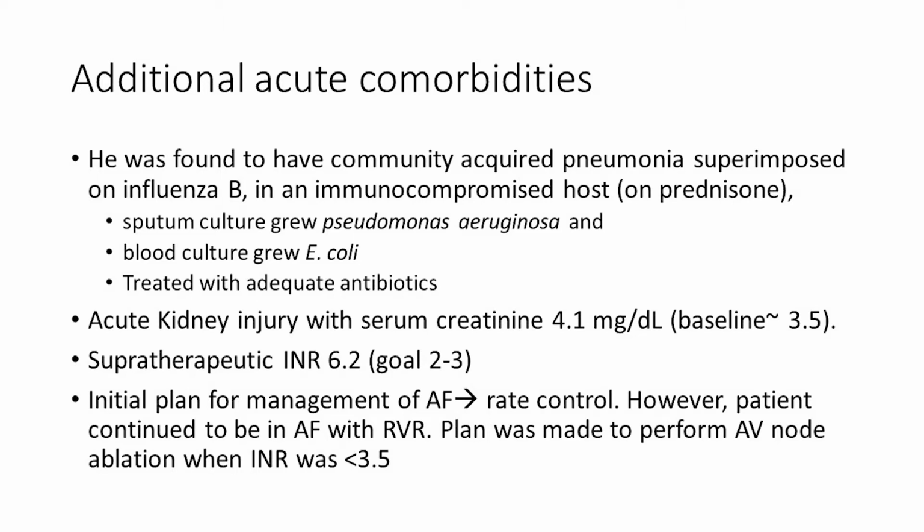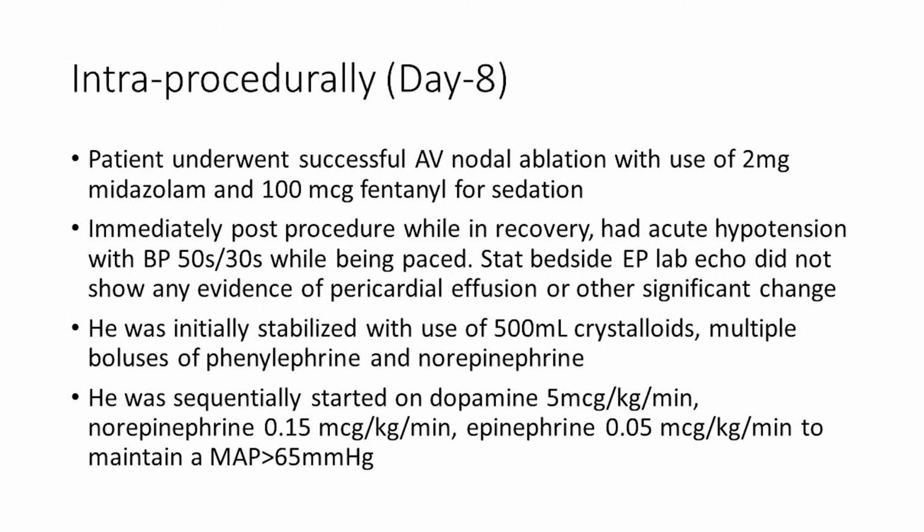So regarding his atrial fibrillation, we were basically rate controlling him with metoprolol, and his rate stayed in the 140s. This is despite resolution of his pneumonia and acute infection, with no other acute illness going on. And that's when electrophysiology planned on doing an AV nodal ablation, also considering his past medical history where he has failed multiple antiarrhythmics. So this is day 8 since admission. He had completed a course of antibiotics, and his repeat blood cultures were negative. Now, he did undergo a successful AV nodal ablation. Not a lot of sedation was used, 2 milligrams of midazolam and 100 micrograms of fentanyl throughout the procedure.